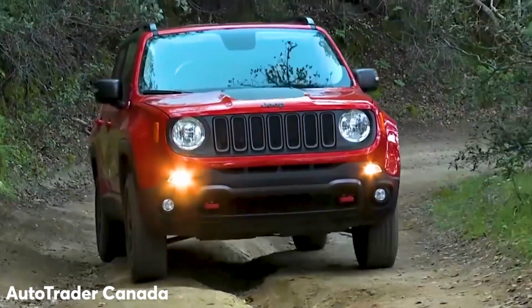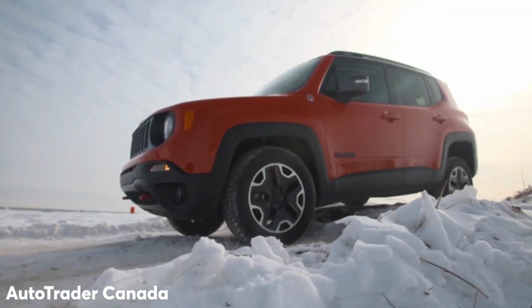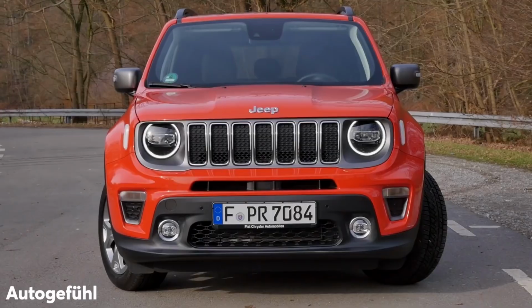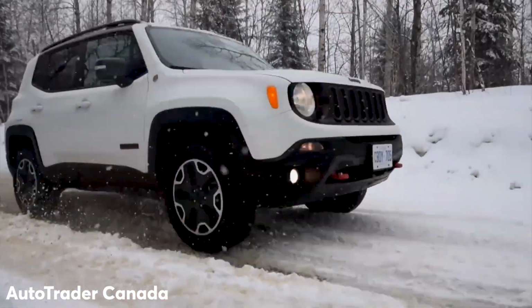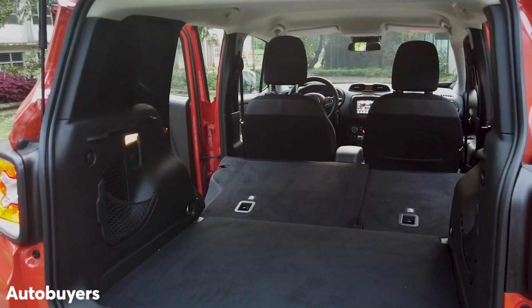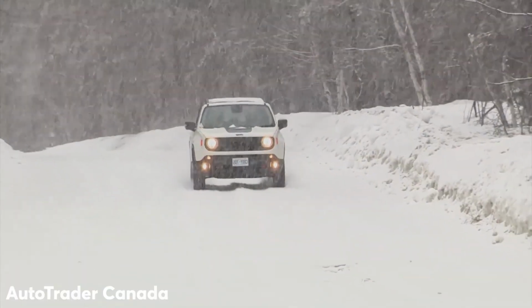Medium-sized SUVs. Jeep Renegade. While built by the same people in the same factory who make the Fiat, don't be mistaken. The Renegade outshines it in all areas. A proper off-roader with a great build quality, decent fuel economy, and with distinctive eye-catching Jeep styling, you can't go wrong. If you're going to be hitting the gravel at all, this is the best SUV on this list, thanks to dedicated 4x4 systems and high ground clearance.